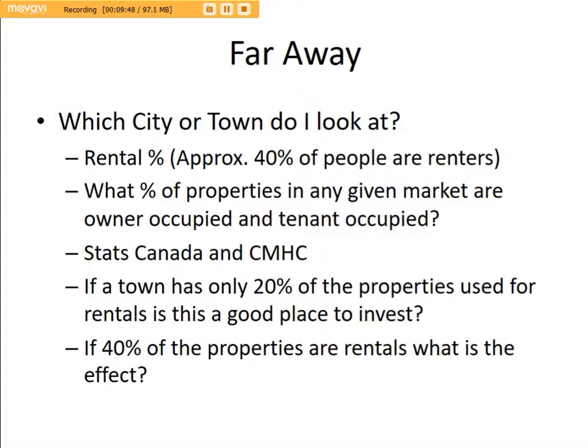So you go to these sites and you find how many homes are in a municipality, and how many rental properties are in that municipality, do a quick calculation to see what the percentage is. Now, if, for example, the municipality, town, community, whatever you're looking at, has only 20% of the properties are rental properties, yet you know that 40% of the people, approximately, are going to be potential renters. That means there is a significant shortage of rental properties.